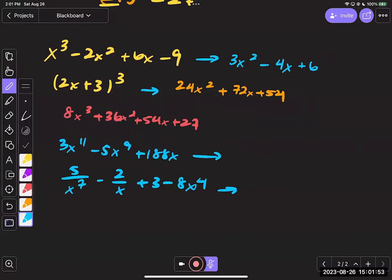Okay, so the first one would be 33x to the 10 minus 45x to the 8 plus, would it just be plus 188? Okay. And a second.